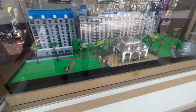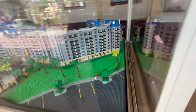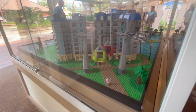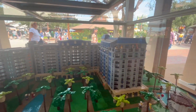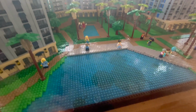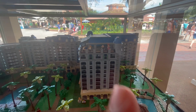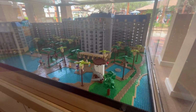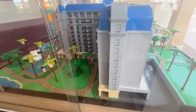Now let me go ahead and show you this. This is a Lego replica of the Riviera, and I've actually always walked in front of it, never actually behind it. Oh, Skyliner, that is pretty cool. Really am digging this. And then obviously you have the play area. Oh, look at that, Mickey. Oh, so cool. Mickey over there in the terrace. Very cool. As the Riviera.